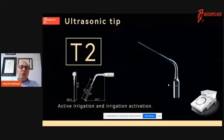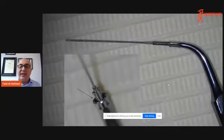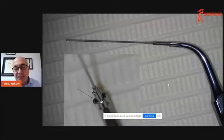The second tip, the T2 ultrasonic tip, is used for 2 very important issues in irrigation, which are called active irrigation and irrigation activation. If I want to differentiate between these 2 actions, I have to understand something very important: while we are instrumenting our root canal, we are creating so much debris. Sometimes when we are doing retreatment, there is a lot of gutta-percha on the walls. We go by irrigating our canal with sodium hypochlorite and start to activate the sodium hypochlorite.